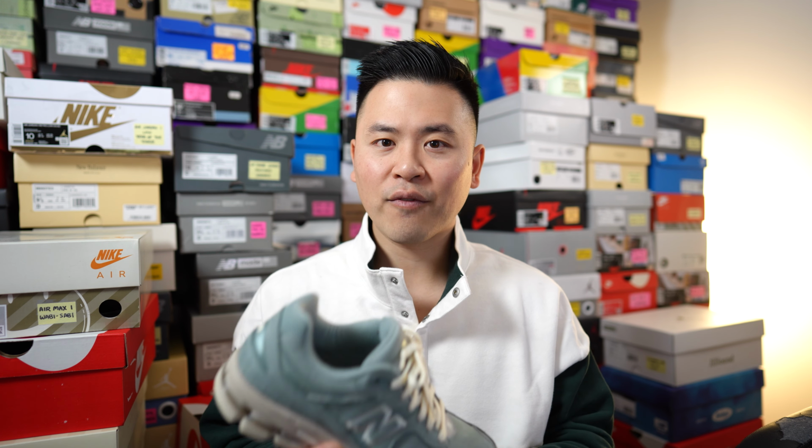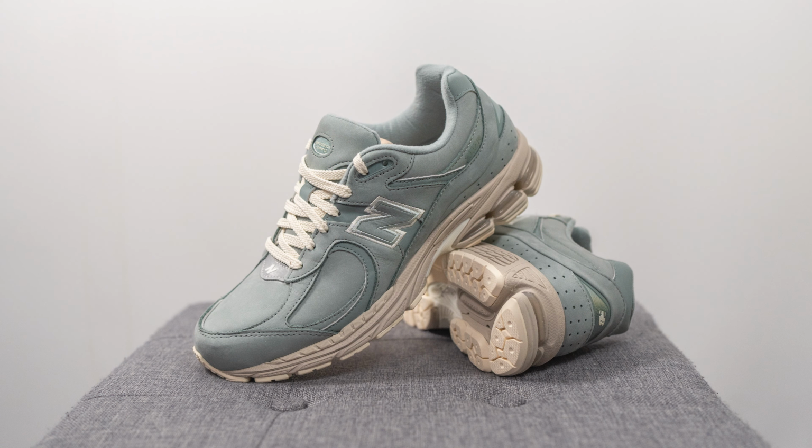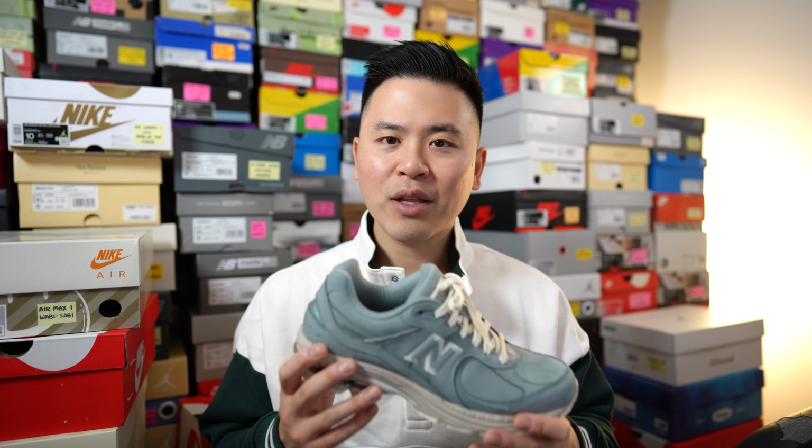Next up, in terms of comfort, this shoe feels just as great as any other 2002R. Even though they implemented a nubuck upper instead of the traditional mesh, it's honestly not that noticeable on foot. The underfoot feeling still feels very comfortable, has a good balance of softness and squishiness while still giving you stability and a bit of that firmness that you need too. So this is definitely one of those models that I can wear for long, long hours in a day, and I don't feel pain or fatigue on the arches of my feet.